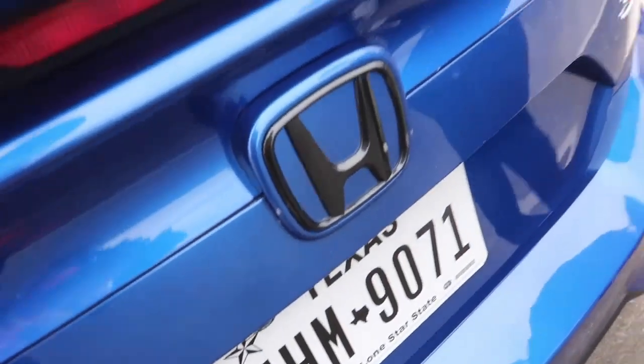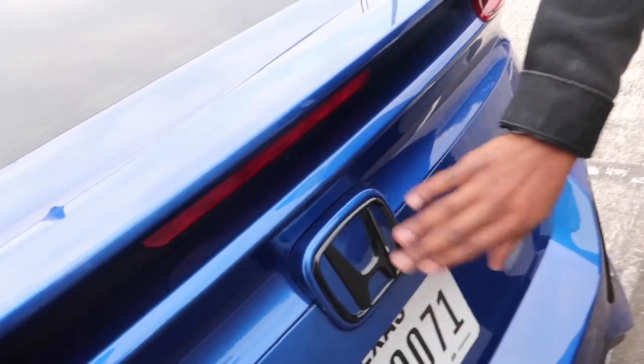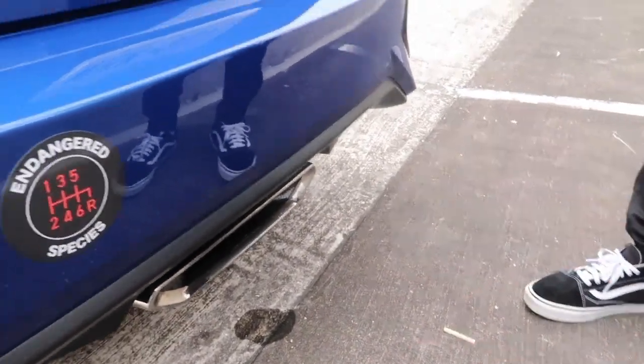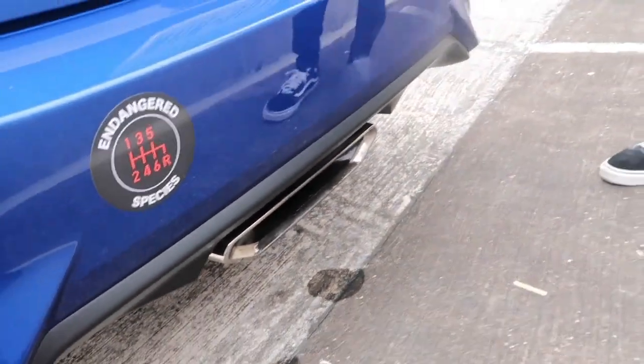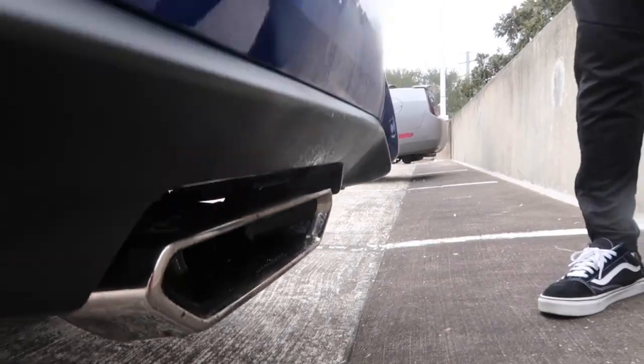Look at this, we got the SI badge on the right side. This is a chromed out red. He actually blacked out the badge. I know a lot of people talk a lot about the sound, but we're not talking about that because the idle sounds really good. It's subtle. Get some revs? Yeah, we're gonna get some revs. You know how we do.